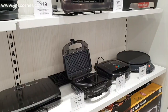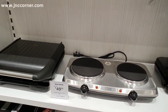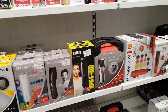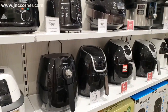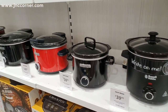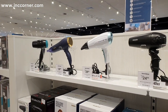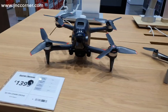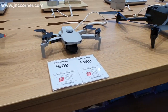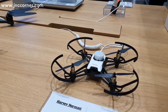Frying pans, grilling pans. Men's accessories, air fryers, so many to choose from as well. Slow cooker, and we got electric mixer, hair dryers. Oh gosh, they have also a drone. We have the smallest drone here.